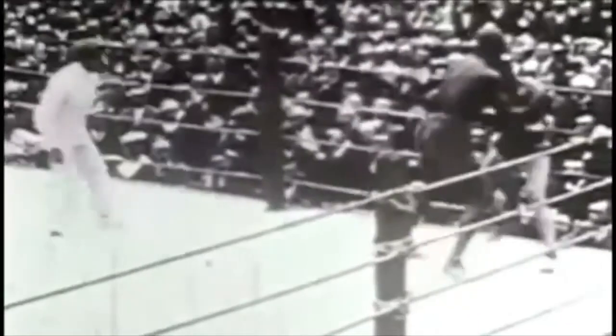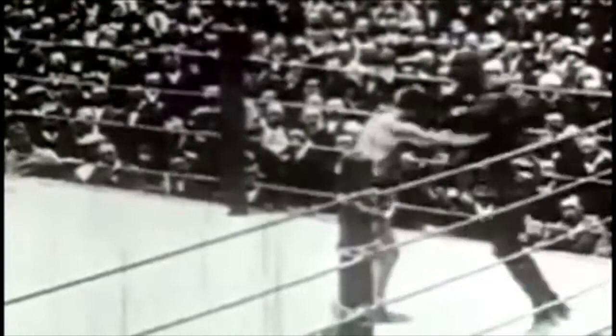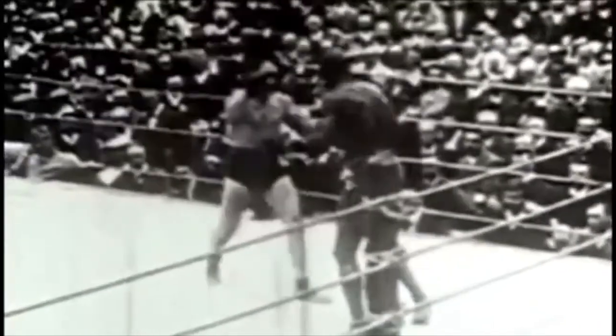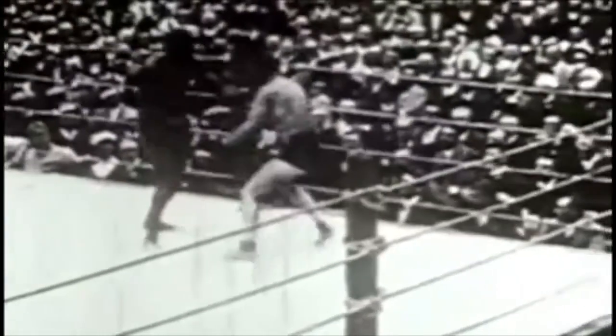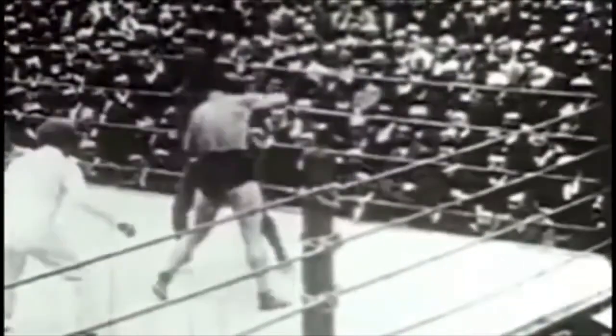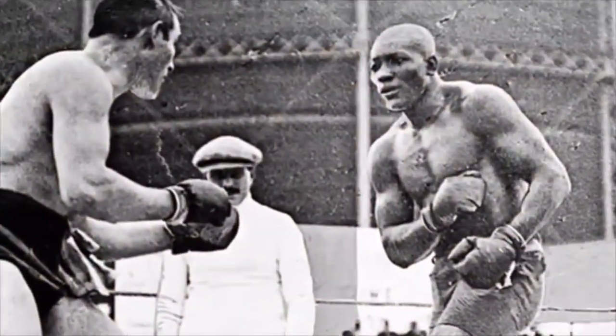Here, in slow motion, you can see the blistering attack. Burns was absolutely defenseless, just seconds before the police stopped the motion picture cameras and entered the ring to halt this very one-sided fight. Jack Johnson becomes heavyweight champion of the world, December 26, 1908.